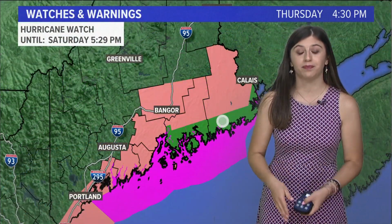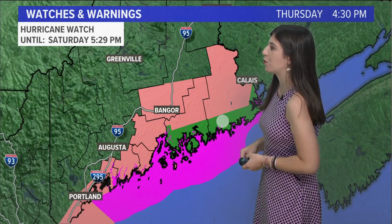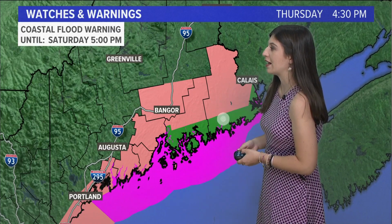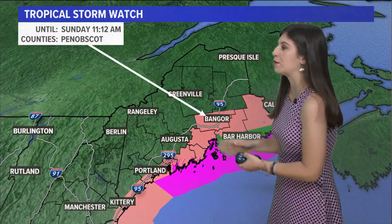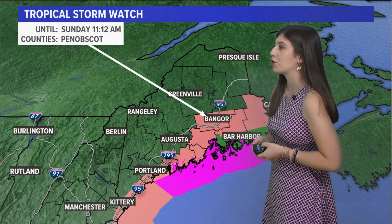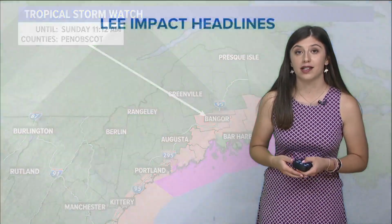Now, the National Weather Service has issued a bunch of warnings ahead of this storm. Currently, we have a hurricane watch along Down East Maine and into the waters, as well as a coastal flood warning in anticipation of this storm. And then farther inland in Down East Maine, as well as down along the coastline into the southern coast, they have issued a tropical storm watch, which are all in effect until Sunday.